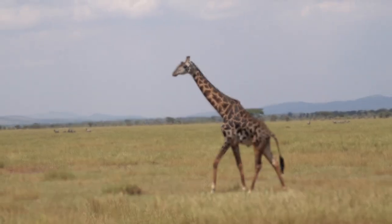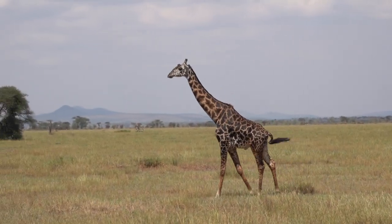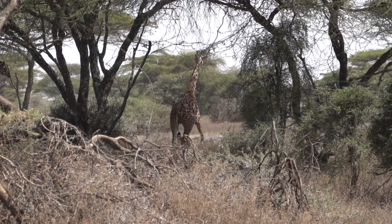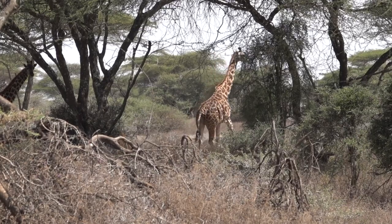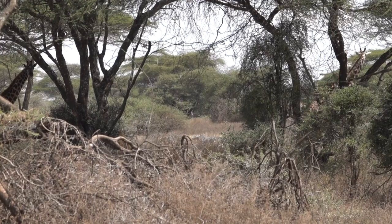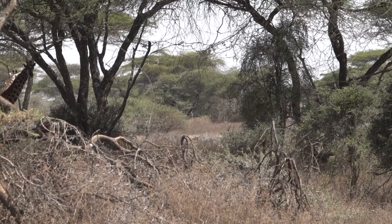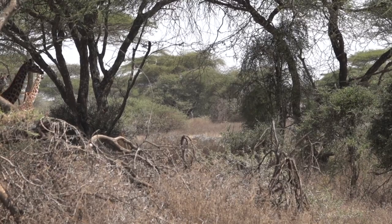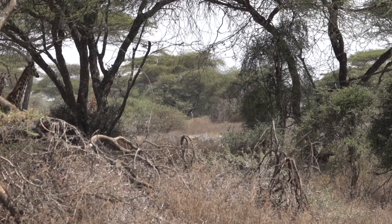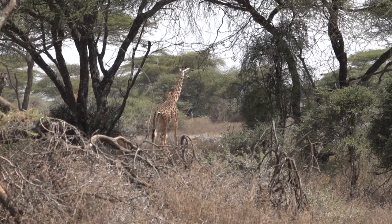The Maasai giraffe dines on leaves, twigs, flowers, fruits, and bark. Adept at eating leaves from the tops of acacia trees, the Maasai giraffe's tongue can be as long as 18 inches, that is 45 centimeters, thus enabling this tallest of antelope species to readily attain its leafy meals. The Maasai giraffe can attain a speed of 56 kilometers per hour, that is 35 miles per hour. Maasai giraffes attain sexual maturity at 4 years old.